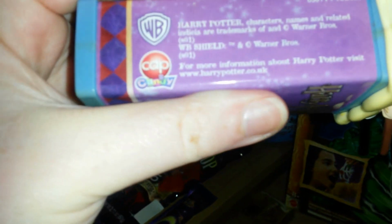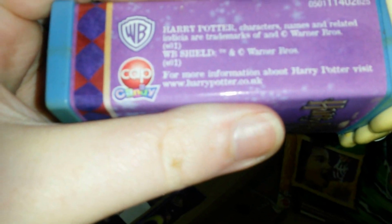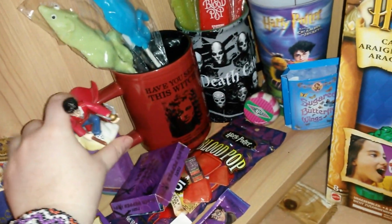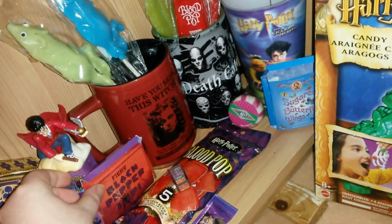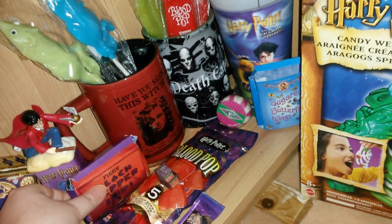And if we look on the side, it says, oh, it doesn't. I thought it would tell us what date, but it doesn't tell us a date. But it's Warner Brothers, so yeah. So I just really like that.